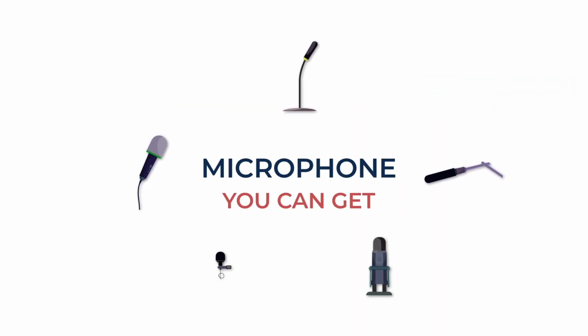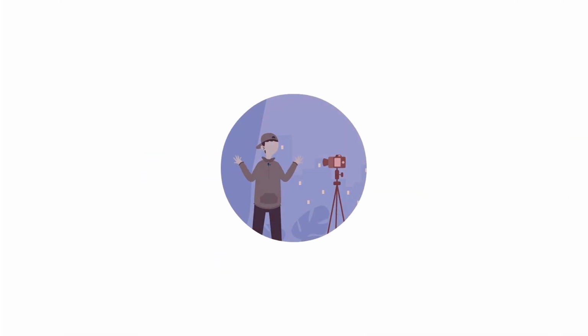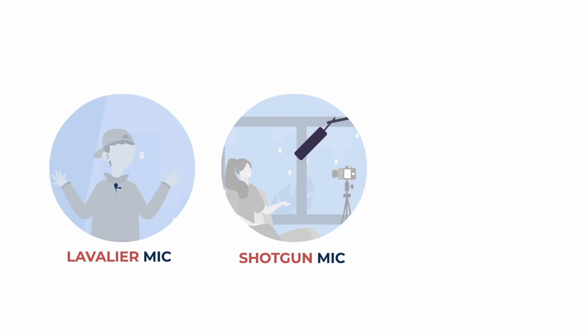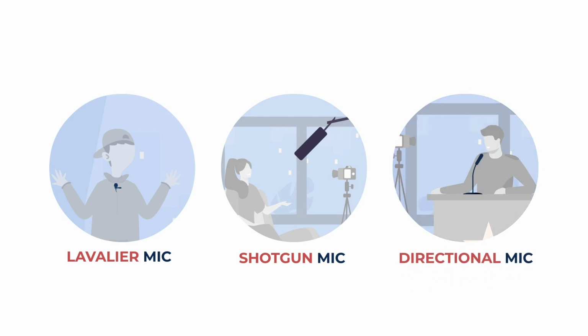So you're just going to want to use whatever the best microphone is that you can get your hands on. For example, if you're outside moving around, the best option for you might be a lavalier mic, which is a little one that clips onto your clothes. Or if you're sitting indoors, you might want to use a shotgun mic that mounts on top of the camera or on a boom, or you could use a directional mic that sits on the desk. There are tons of options, and just use whatever the best one is that you can get your hands on.